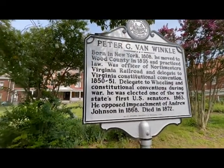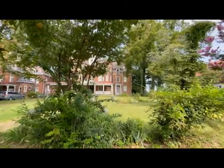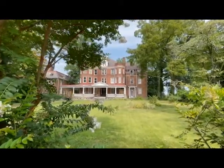Like Peter Van Winkle, many of the original Julianne homeowners were not just captains of industry, but government leaders who helped create West Virginia as a state. Homes grew grander with the owner's desire to impress.